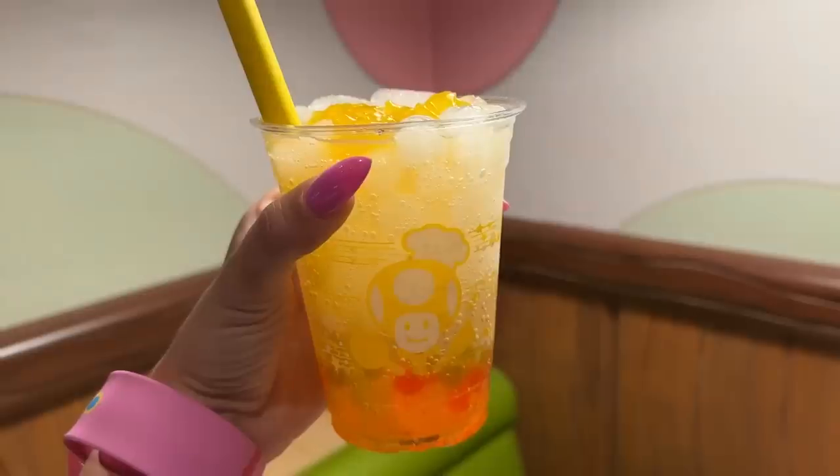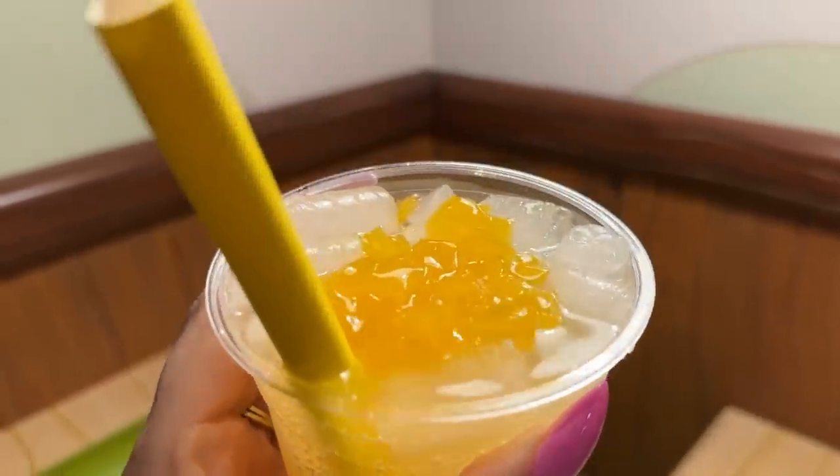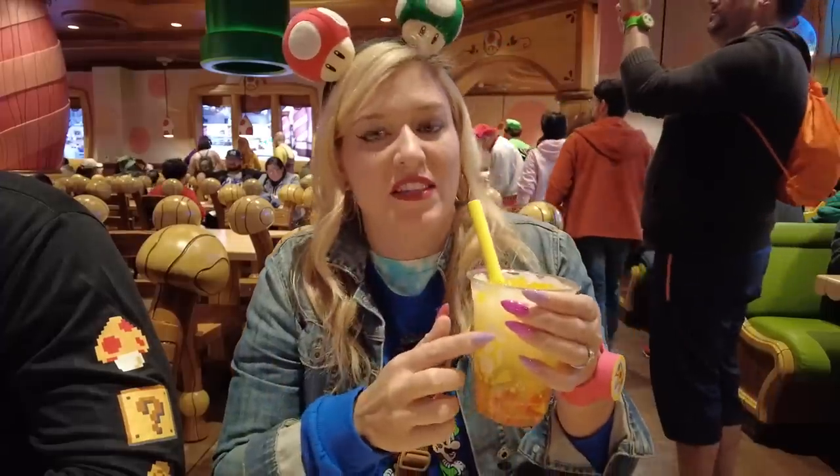Ooh. Now, I don't love boba because I don't like the popping in the mouth, but the soda itself is really delicious. It's definitely sweet because it's honey, but it's a little tart because it's lemon. I would definitely get this again.